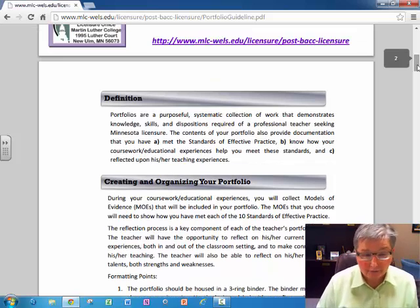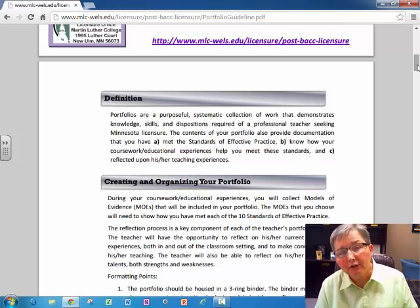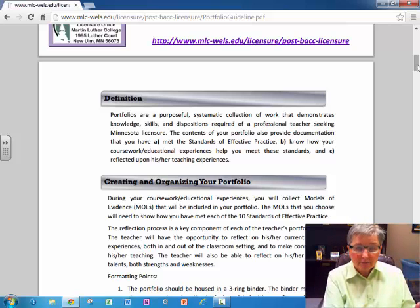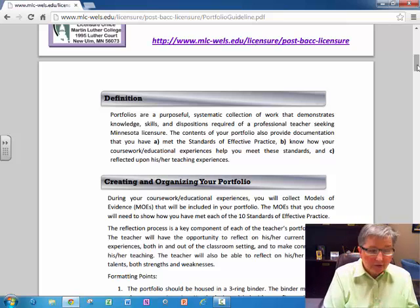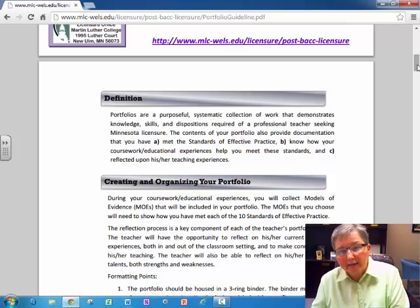And you yourself have reflected upon your teaching experiences. What I like about the portfolio is it's an opportunity for you to, as I say, show what you know. You've done this in your coursework. You've done this in your testing. You've done this in your journal, but now you have an opportunity, because what do we say to our students? I'm going to assess you in a variety of ways.